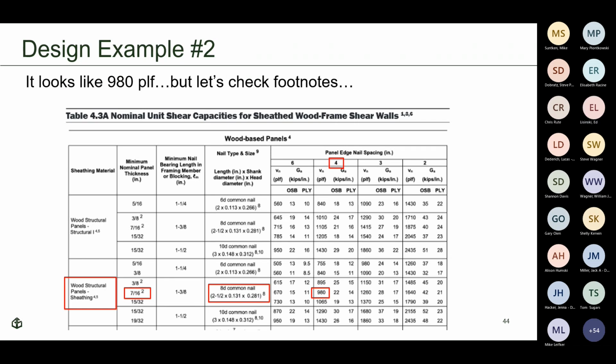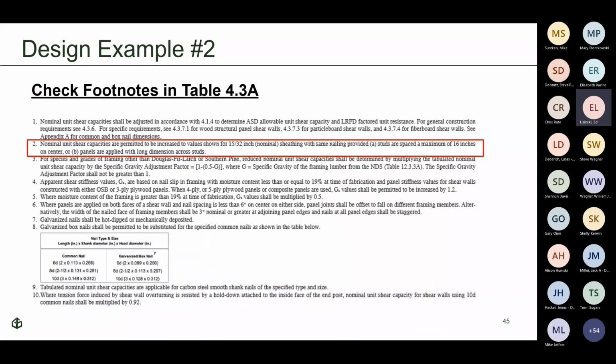Coming through here again, now we have wood structural panels with sheathing, not Structural 1. We still have 7/16. We had box nails this time, but we're going to go into the factor with the common nails because that's all that's in the table here. With 4-inch panel spacing, we've got 980 pounds per lineal foot. But let's check through the footnotes on this one. That first one says nominal unit shear capacities are permitted to be increased to values shown for 15/32 with the same nailing pattern, provided that A, the studs are spaced a maximum of 16 inches on center, or B, the panels are applied with the long dimension across the studs.